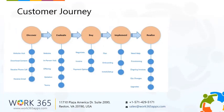So since we talked about the customer, what I'd like to talk to you about is a customer journey. This is an example of a customer journey, of the different stages that a customer interacts with us as a partner.